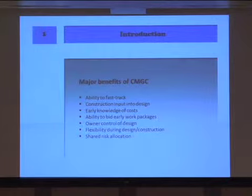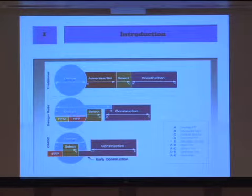Owner control of the design, you don't lose that, and so it's kind of between the design-bid-build model and the design-build model. And then flexibility during design and construction. What I really mean here is you can figure out when you want to start construction. How far do you want to take design before you actually start construction? But again, typically there's an overlap of design and construction. And then shared risks between the agency and the contractor through this process.